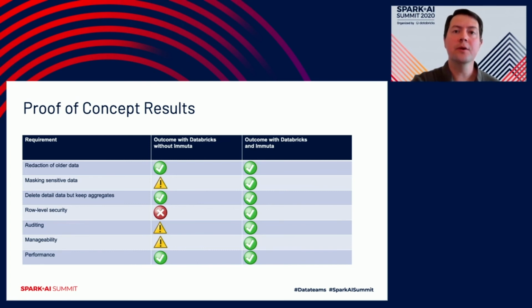The next requirement was around manageability. So easily Immuta is built for this. It's a single pane of glass that lets you manage policies instead of thousands of views that you have to maintain and test and hope you don't make a mistake. And then the last key requirement was around performance.